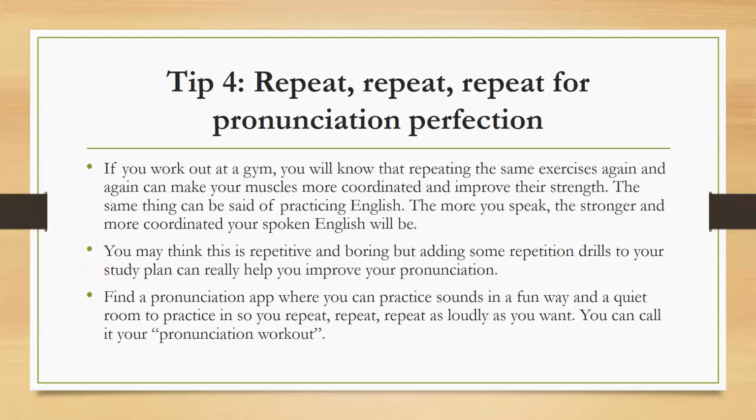Tip 4, repeat, repeat, repeat for pronunciation perfection. If you work out at a gym, you will know that repeating the same exercises again and again can make your muscles more coordinated and improve your strength. The same thing can be said of practicing English. The more you speak, the stronger and more coordinated your spoken English will be. You may think this is repetitive and boring, but adding some repetition drills to your study plan can really help you improve your pronunciation.